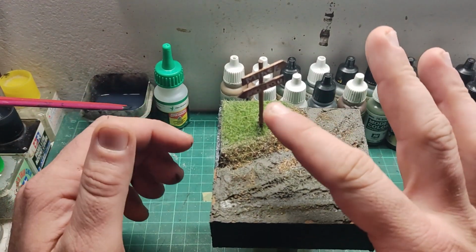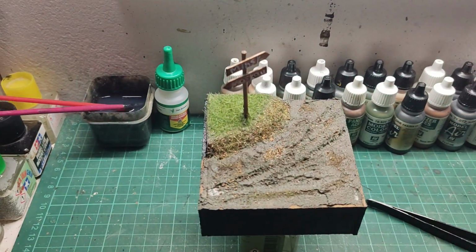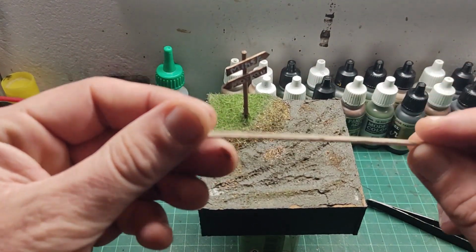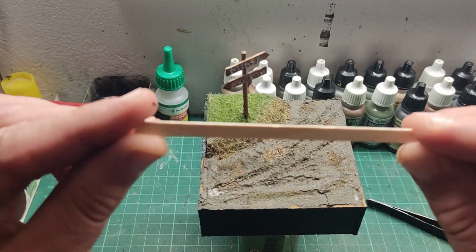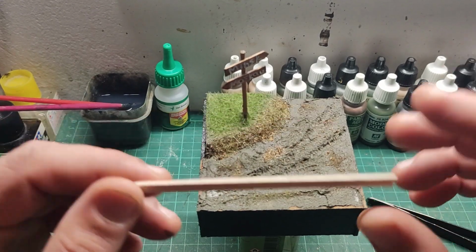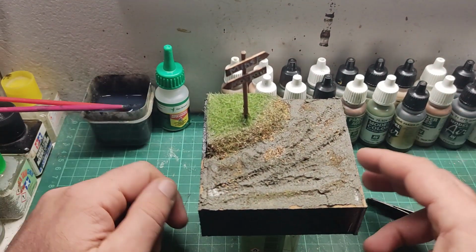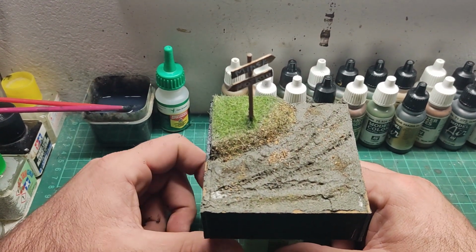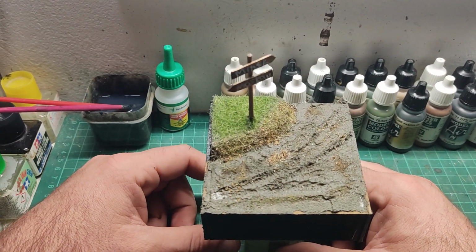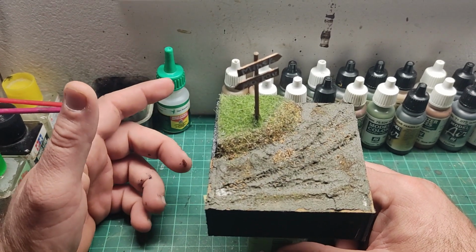And in order for me to do these signs, I scratch built them using coffee stirring sticks, handy little things to grab when you stop for coffee. I always grab 3 or 4 and store them for diorama purposes. So I have cut them in size.